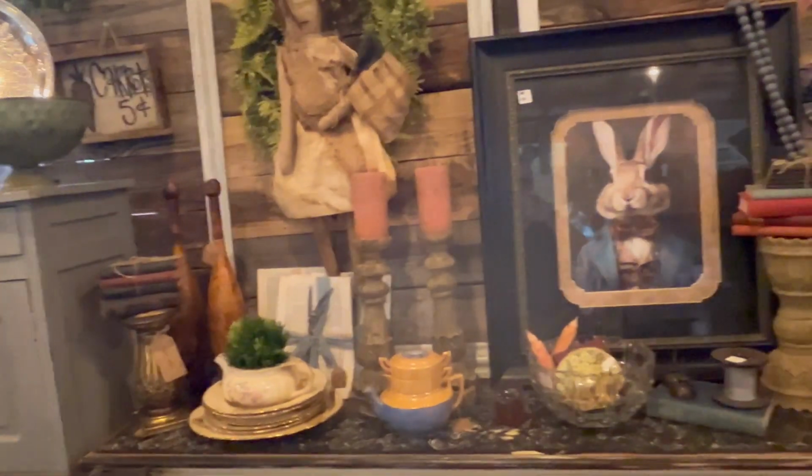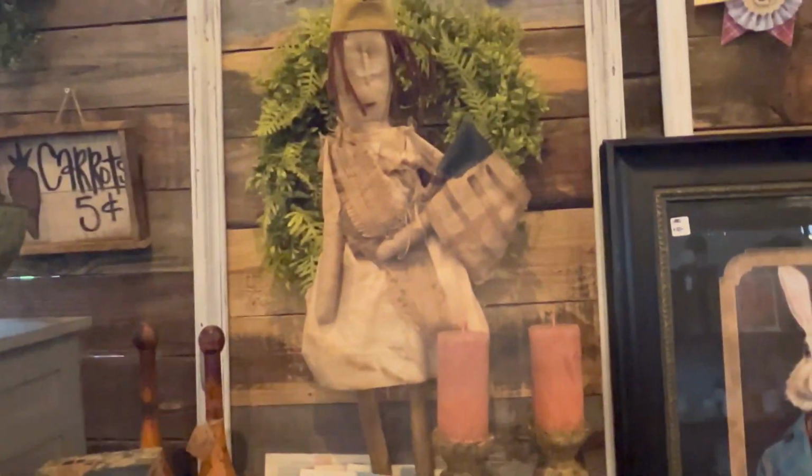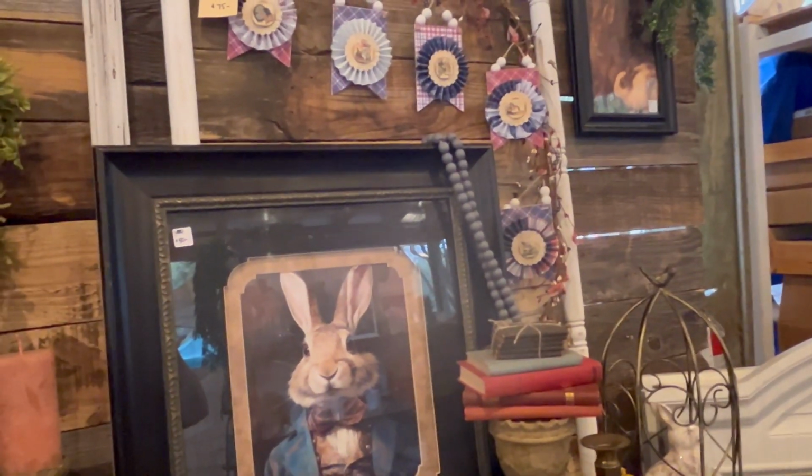We haven't really sold that many wooden bunnies. We've sold a lot of the little bunnies, the ceramic bunnies. My Liberty is still sitting in the wreath, which is nice. And I love this guy. If he doesn't sell, I'll be okay.